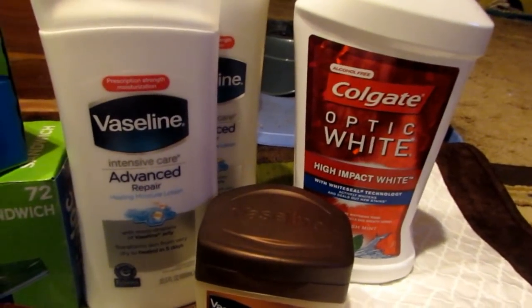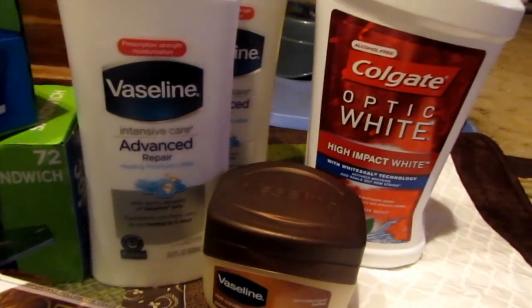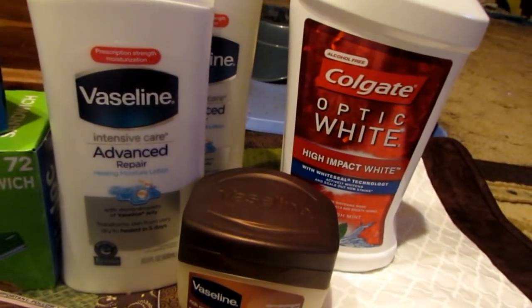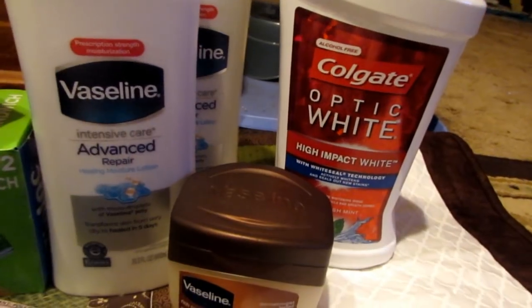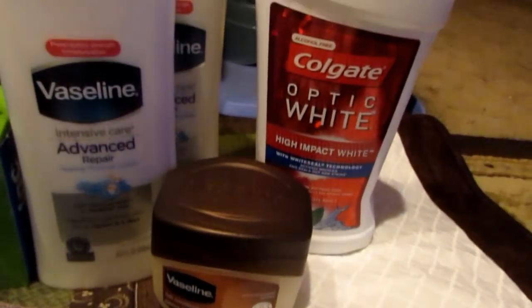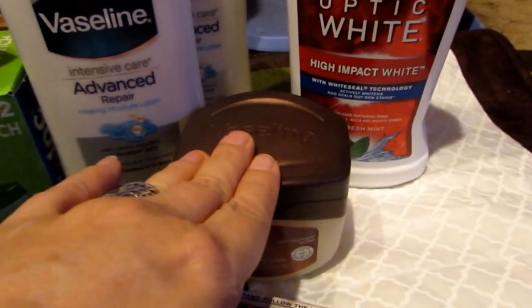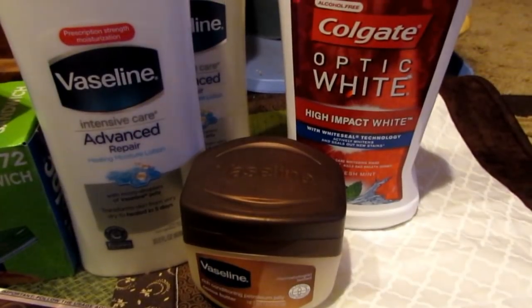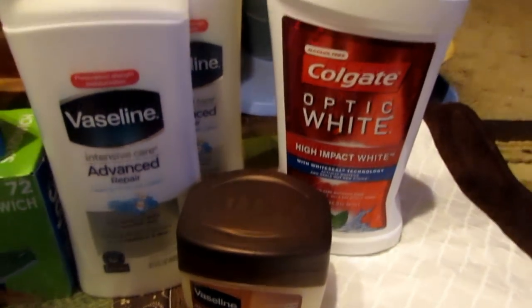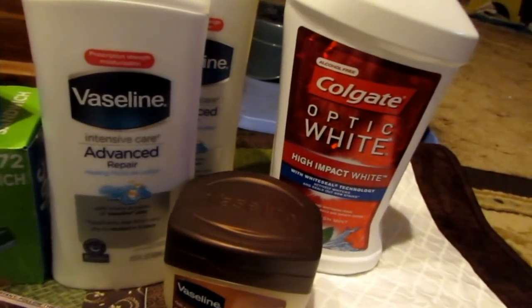So, I'm going to contact CVS, and I will see if maybe they can give me my 5 ECBs for purchasing the Vaseline products. If not, I may have to return this one and maybe go to a different store to buy some Vaseline. I'm not really sure what I'm going to do about that.